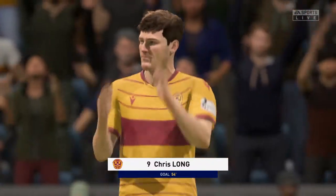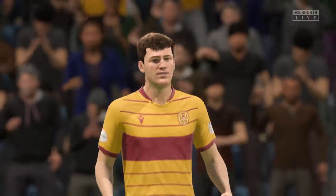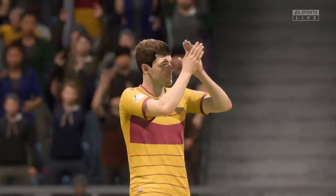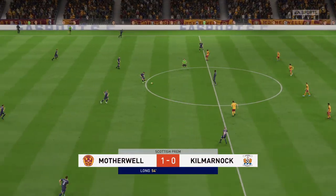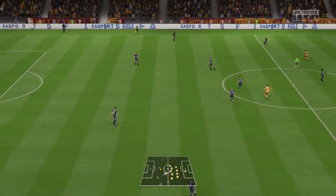So 54 minutes on the clock, and Kilmarnock were looking better this second half. They've probably putting a little bit more strain on their back four, but Motherwell haven't had a great deal of defending to do, and they've done it well.